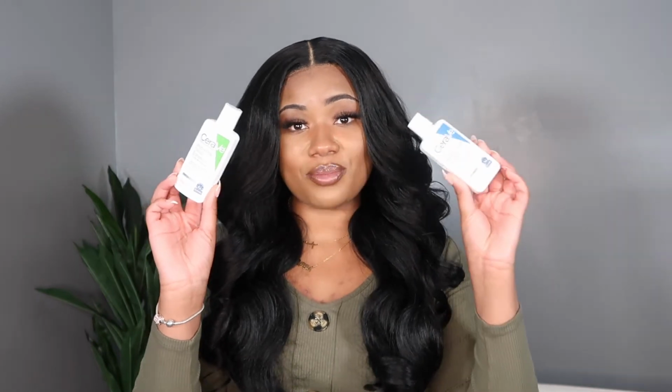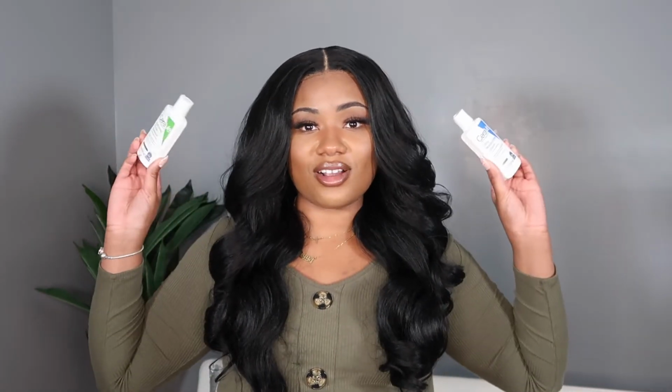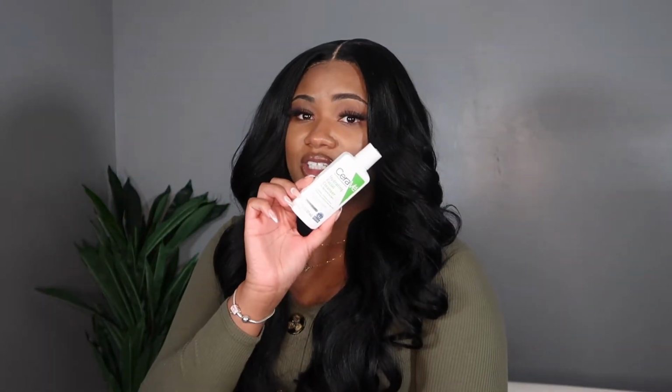So this is my CeraVe cleanser and my CeraVe moisturizer that I use. I'm so sorry that the glare is not letting us be great, but I'll tell you what it is. I usually use the foaming cleanser, but I've been using the hydrating facial cleanser lately. I have the big bottle, but I ended up leaving it at my friend's house when I stayed over there. So I had to get a little travel size before I went on vacation.